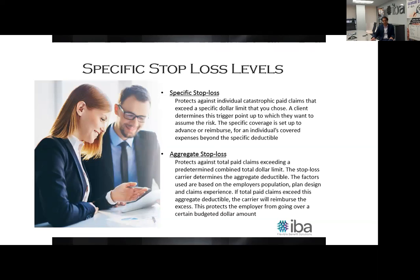The second type of coverage is aggregate stop loss protection, and this is paid against the total paid claims exceeding a predetermined combined dollar limit. So when an underwriter looks at a group's demographics and their claim exposure, they come to a determination of what they expect the claims experience is going to be for that group.